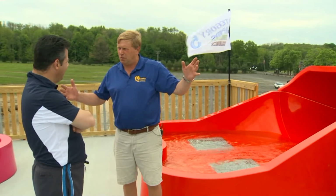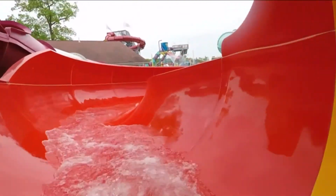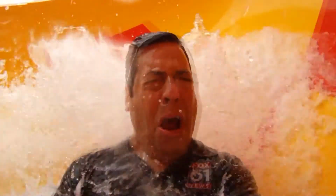What this does, this goes down into two 28-foot tornado bowls. So you really get a lot of water that brings you up the side of the wall of the bowl, and it spins you around and sends you in different directions. And true to form, well, there went the hair.